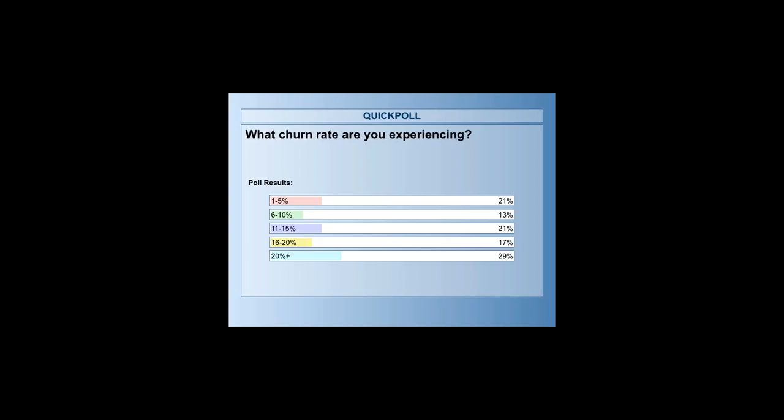Okay, let me go ahead and close this poll here. I'll show these results. This is impressive. I'm surprised that 1 in 5 of you are seeing 1 to 5% churn rate. That's phenomenal, that's really great, so pat yourselves on the back. For those of you who are seeing 11 to 20% or 20% and higher, this webinar will really help you bring those things down to below 10%.